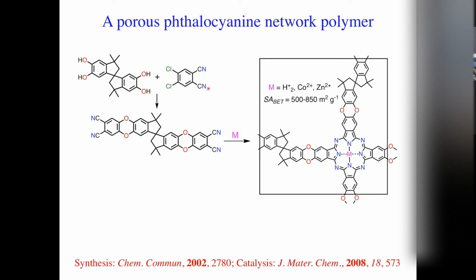And also this dichlorophthalonitrile. So react these two together by an aromatic nucleophilic substitution reaction, get this bis phthalonitrile, and use a metal to do the template reaction. And this worked very nicely. Got surface areas of 500 to 800 meters squared per gram, and we could get this network polymer, and could actually do some catalysis on this. The whole point of this was to have metals in the phthalocyanine, like cobalt, that you could do some oxidation type catalysis. It's worked very well.